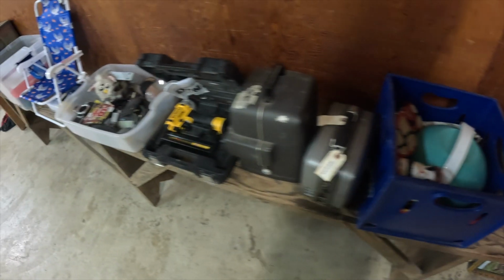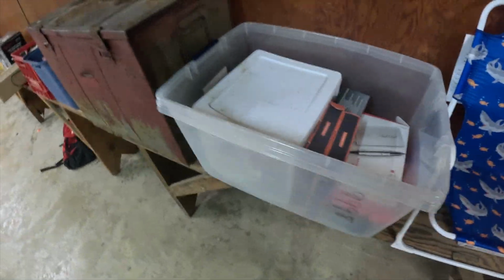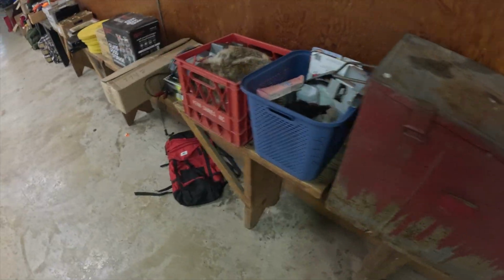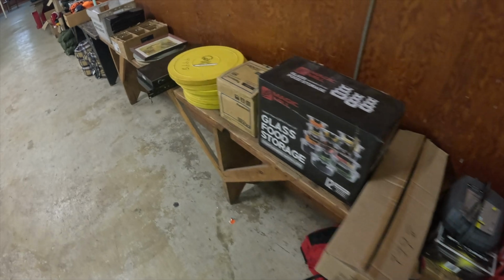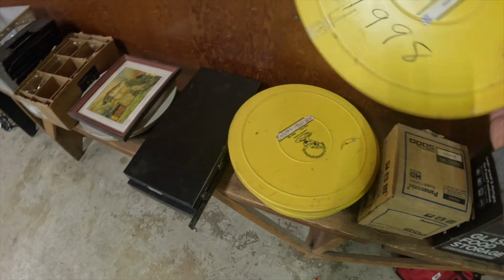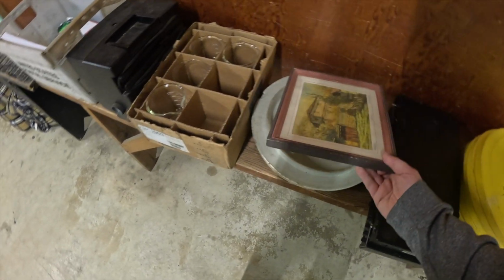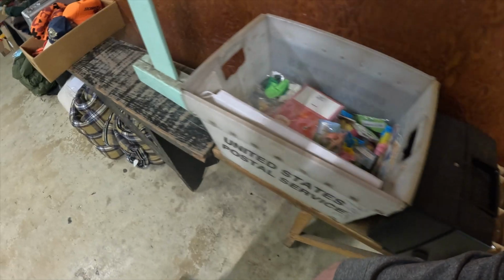Alright, here's some more stuff in the box art room. Lots of miscellaneous. There's Walt Disney's films, they're just empty. Old beakers.